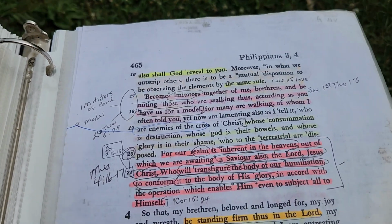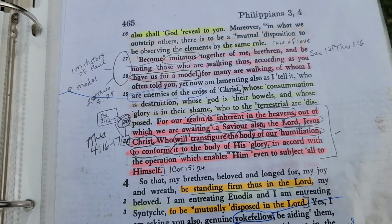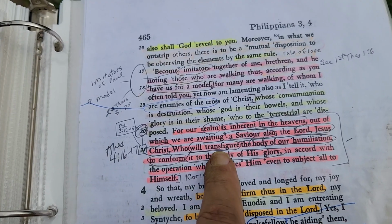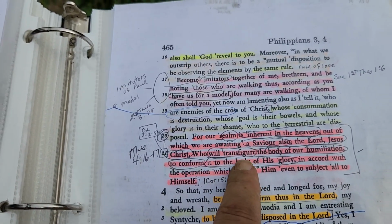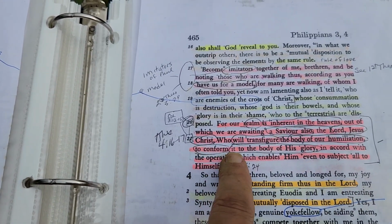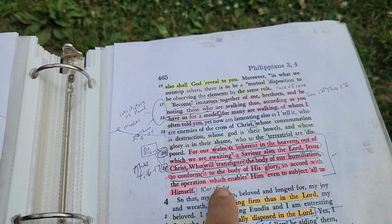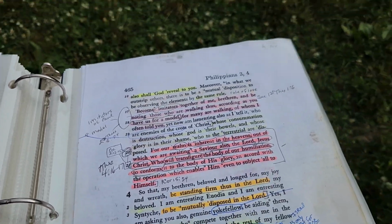Right here. It says, for our realm is inherent in the heavens, out of which we are awaiting a Savior also, the Lord Jesus Christ, who will transfigure the body of our humiliation to conform it to the body of His glory. Wow. In accord with the operation which enables Him even to subject all to Himself.